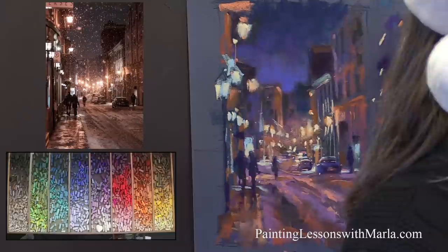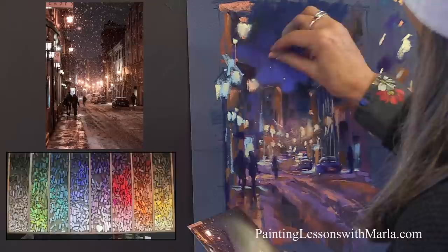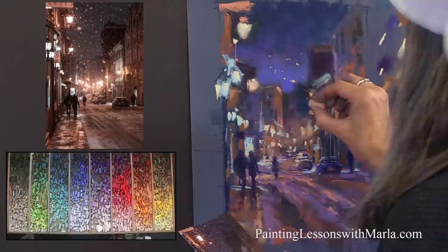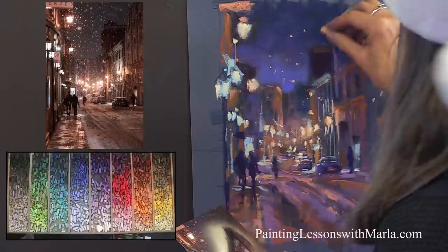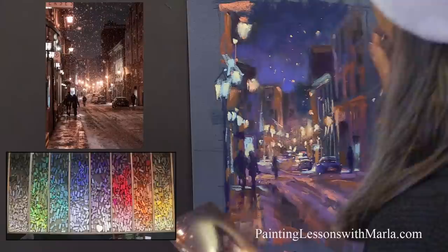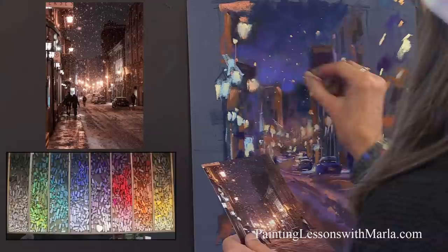The snowflakes are not white. To me, they look orange. And I want them to be random, and I want them to be soft. So I'm thinking those things to myself. Some of them are kind of close up, and some of them are far back. Snowflakes have different sizes, I guess. I don't know that they're all the same size, but they appear to be different sizes because of their distance from us.